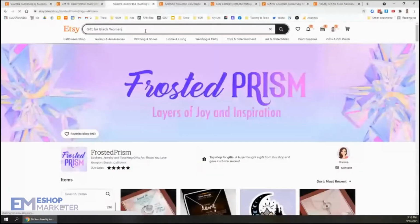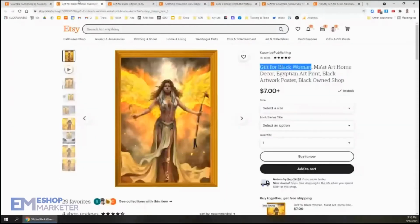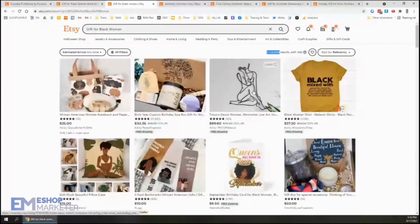Okay. So the keywords, I don't know if this one right here, gift for, I mean, it's a good keyword, but it's a very broad keyword. So gift for Black woman is like 2 million possible different searches. So it's a good keyword, but I think it's too broad. If somebody was looking for a gift for a Black woman, they could be looking for all sorts of things. They could be looking for every different category, makeup and clothing and artwork.